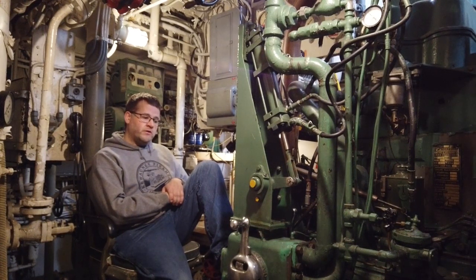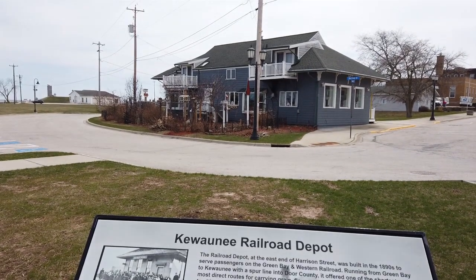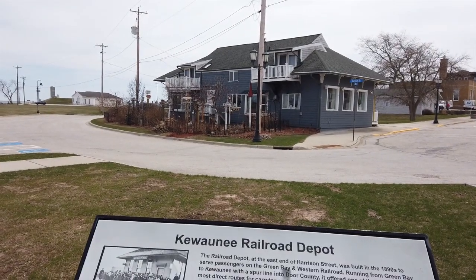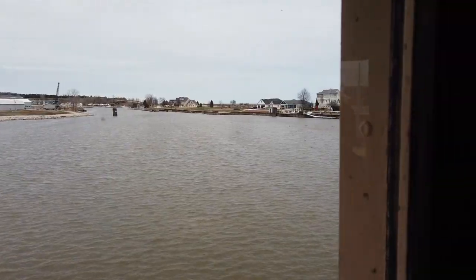Once you tour the tug, you'll be led along the harbor wall. You'll see the original railroad depot. You'll see across the harbor, you'll be able to see the remnants of the old car ferry docks. You'll hear about why those car ferries were so important to Kewaunee.